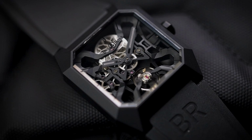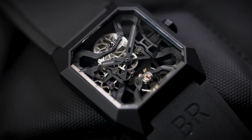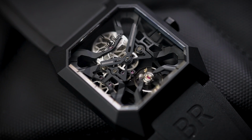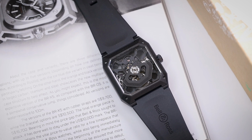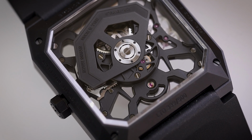This is skeletonization done right. A lot of brands tend to either over-decorate their movements when skeletonizing them, making them far too dressy, whereas others will show off a completely undecorated movement, which a lot of collectors don't like. This does it well, and is completely on theme of the whole concept of the watch.